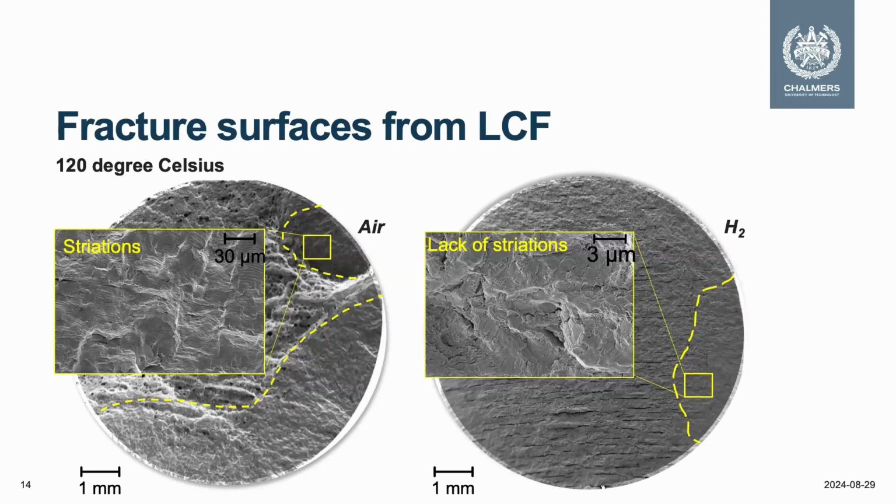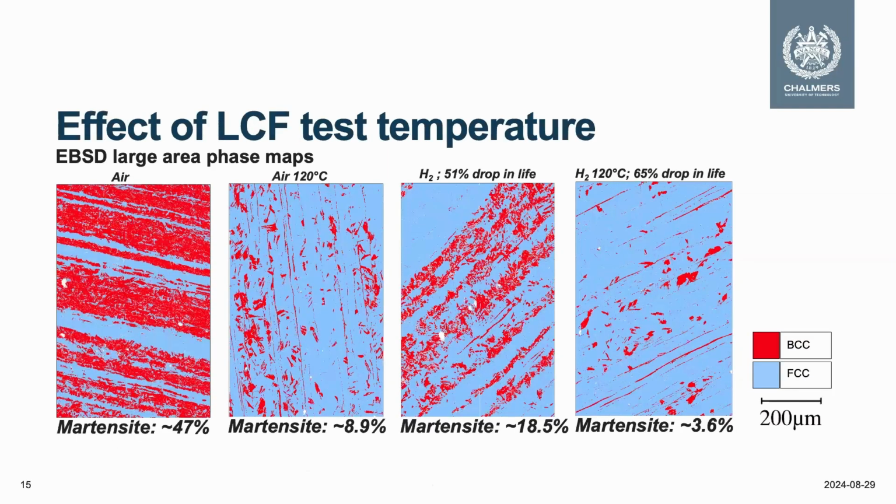This again indicates that even at lower martensite content, we still see a significant amount of embrittlement like we see at room temperature. So it is of course interesting to quantify the amount of martensite at 120 degrees, because it won't go away completely, since it's not above the Md temperature. We did large area EBSD maps to quantify the amount of martensite. And you can see it is the amount of martensite, not the BCC. We try to distinguish delta ferrite and martensite here.